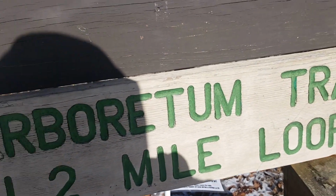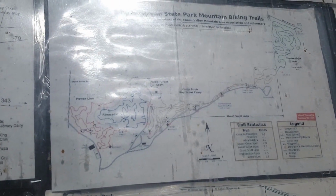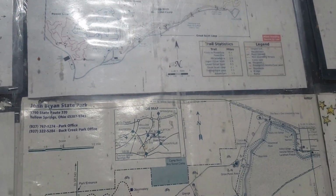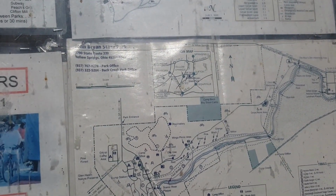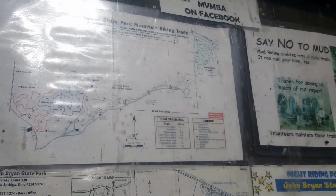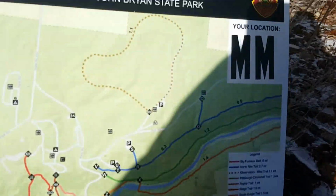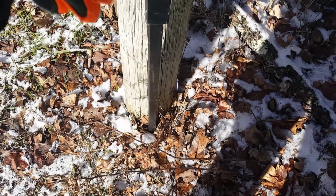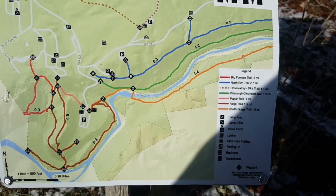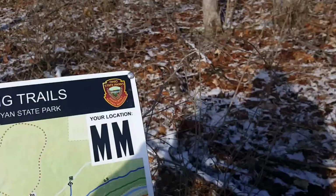So here's a map of the mountain biking trails, not sure how well you guys could see it. I'm pretty sure I've probably gone through some of them myself on the way over here and probably just didn't realize it. But here are the hiking trails right over in this area. They have a good trail system here.